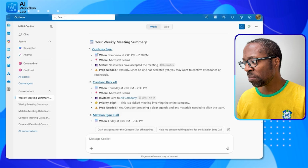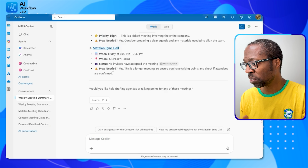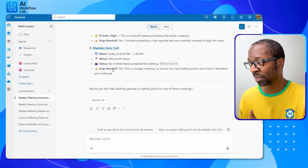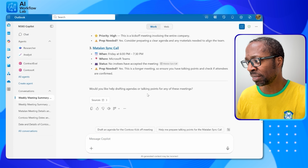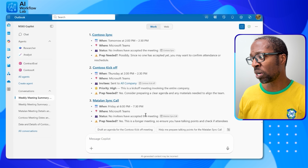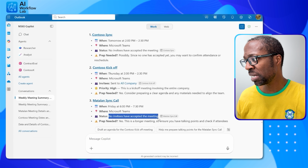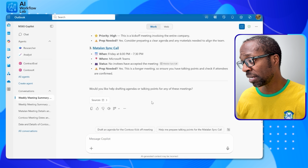So for the 3 meetings that it's listed, and again, obviously there'll probably be more in your case, and there are more in my case, this is just a demo to show you what it can do. But it's called out those 3 meetings. It's given me the date, the organizer, invitees. In this particular one, no one has actually shared the meeting, so no one has accepted it. So those types of things are important, right?